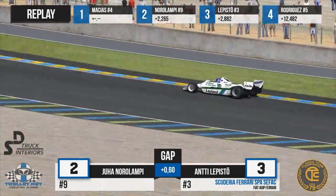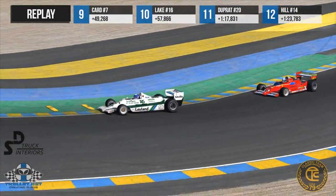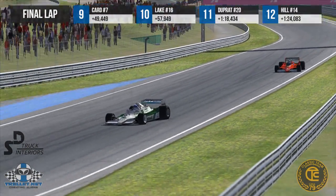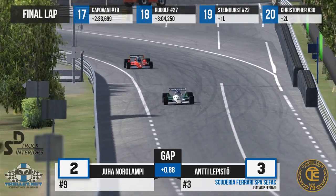Victor Rodriguez in 4th position. Then it is Gern Fridge in the 5th place, but the battle is raging on between Juha and Antti. Both cars very much sideways indeed. Antti using all of the track and then some as they come to the long back straight. Now, can Antti catch up to Juha? Is he close enough? I don't think he is.